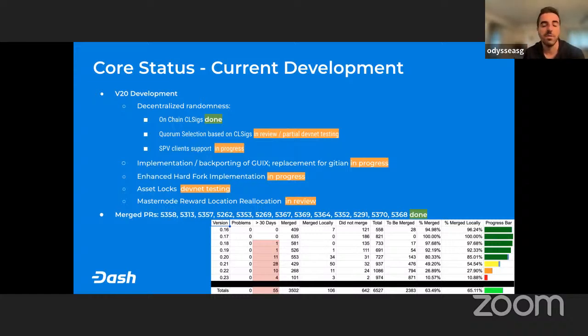Basically the first step, the introduction of on-chain chain lock signatures in the Coinbase transaction, is completed. The second part of this feature, which is the shuffling of masternodes for quorum selection based on the chain lock signatures of part 1, has its implementation done. The PR is under review and it is partially deployed into DevNet for testing. The third and final step of this feature is going to be the SPV client support.